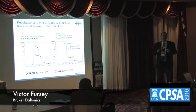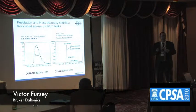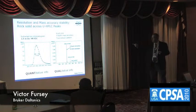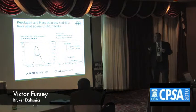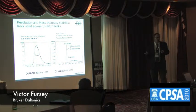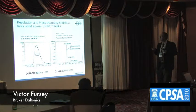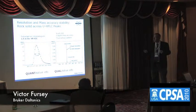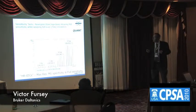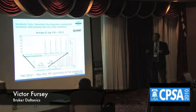On the left-hand panel, you can see we've got plenty of data points in order to quantitate that peak. On the right-hand side, you see that the raw spectrum, the mass spectrum underneath, is high resolution, 40,000+ in this case, exact mass, and the true isotope pattern, which is critical for empirical formula finding. Anybody who says you can do it on mass alone, not true. Okay? The one on the left, 1.5 millidalton high-resolution extracted ion chromatograms, just so you can see. All done with full sensitivity.